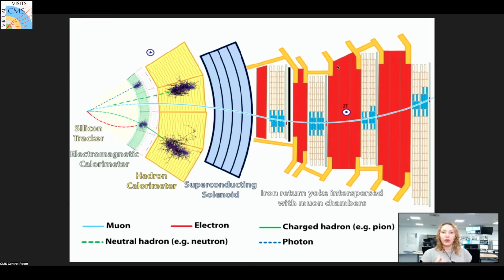And when we are taking protons and speeding them up to the energies that we do inside the Large Hadron Collider, when we smash these protons together, the protons break apart, and the quarks and the gluons that hold the quarks together, those are the things that actually collide with each other. And they can create a big mess in the detector, lots and lots of particles flying outwards.